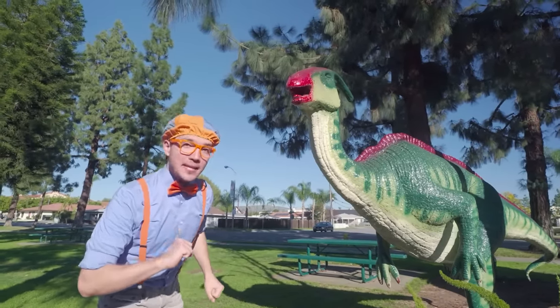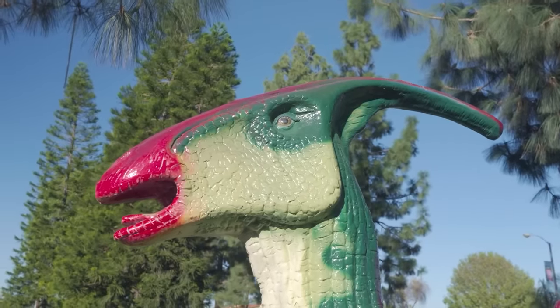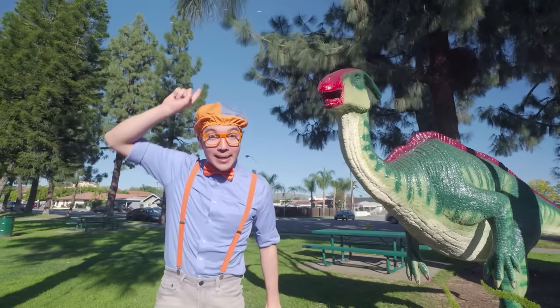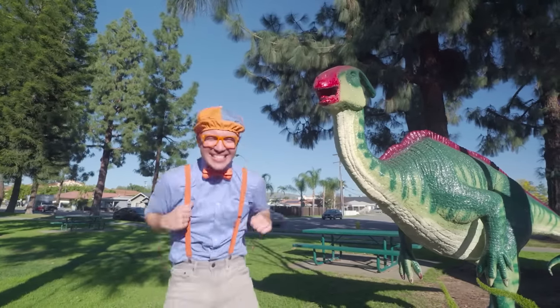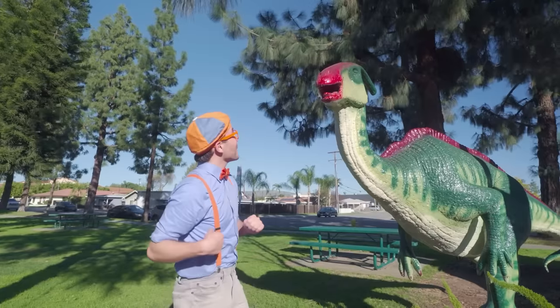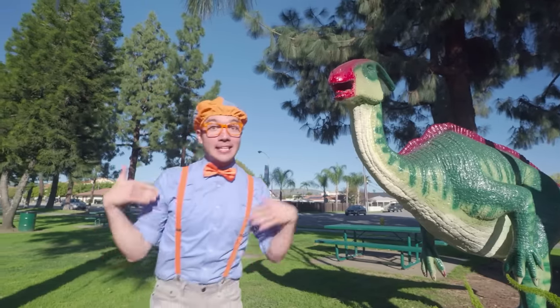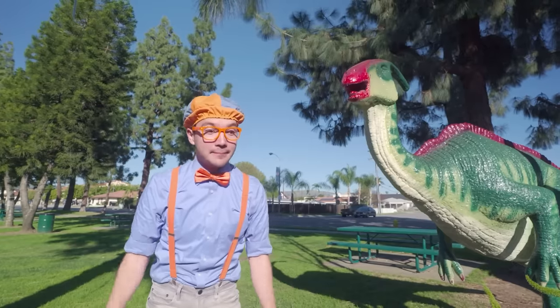Whoa, did you notice something? Yeah, there's a bone crest on the back of its head. It used to be able to make a honking sound by blowing air out of that. Honk, honk, honk, honk, honk. So silly. Whoa. Well, one other thing you should know is Parasaurolophus were very protective of their nest.